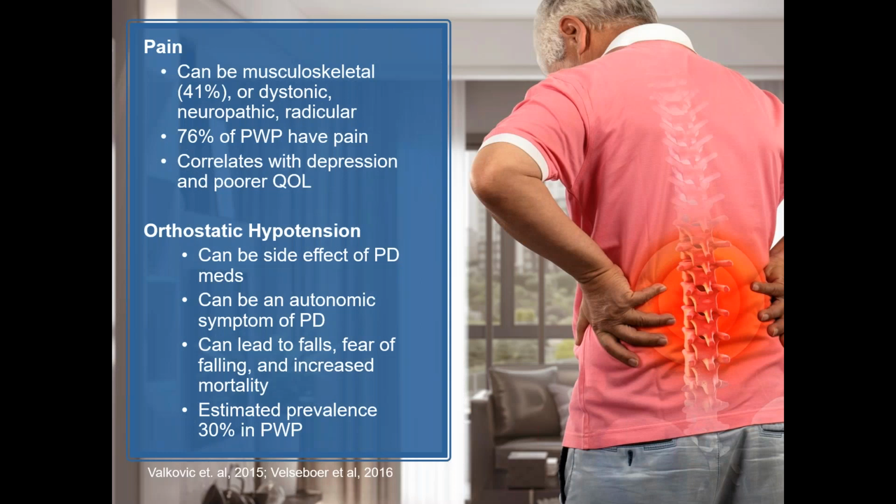Pain is very common in people with Parkinson's. Approximately 76% of people do report having some sort of pain, and it does correlate with depressive symptoms and poor quality of life. It can be due to multiple reasons: dystonia, it can be neuropathic, radicular, musculoskeletal. And orthostatic hypotension can be a side effect of medications or just part of the disease itself. And it can lead to all kinds of problems in regards to falls or fear of falls and increased mortality. And the prevalence of that is approximately 30% in people with Parkinson's.